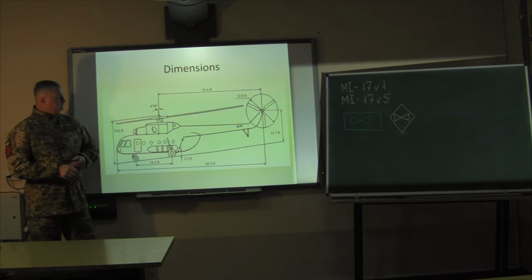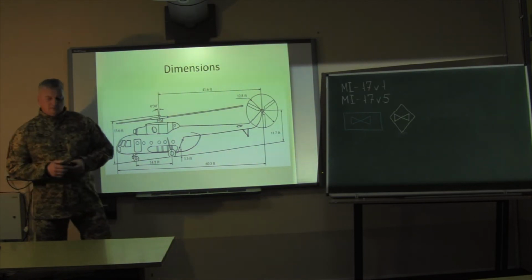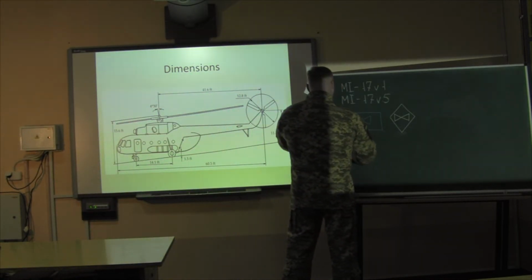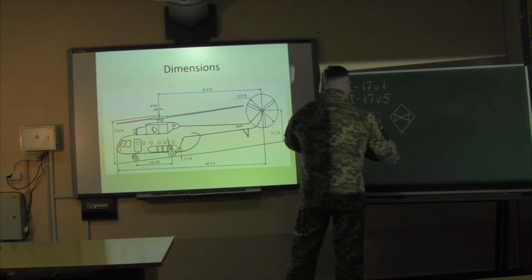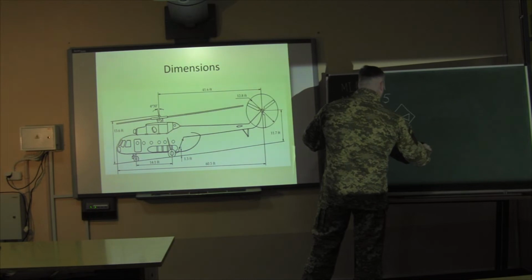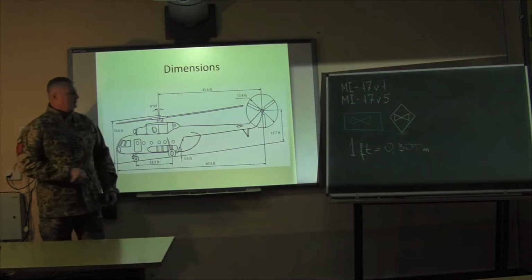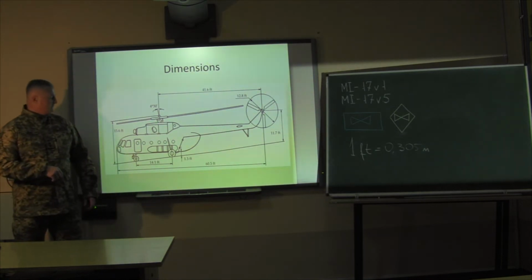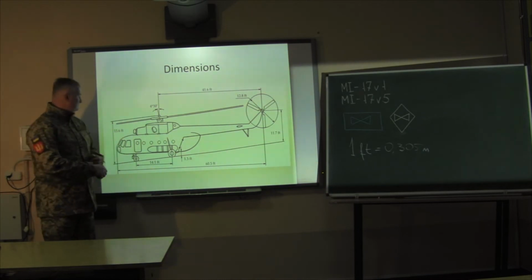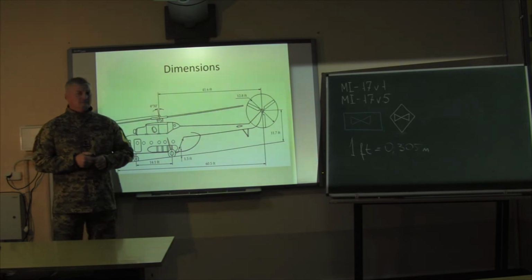Dimensions. As you see, everything is in feet, but for your information, you should remember that 1 foot is equal to 0.3 meter. So you can convert feet and meters, but for your understanding, this helicopter is totally around 18 meters.